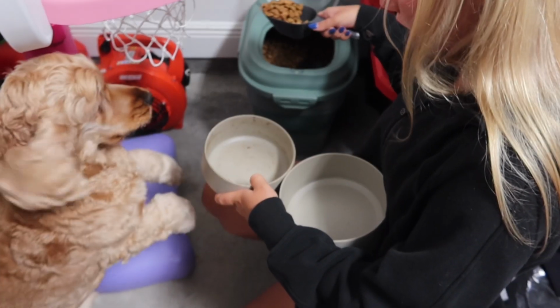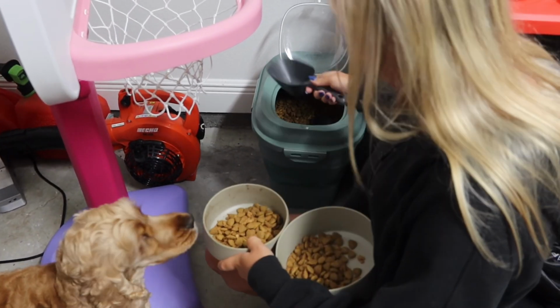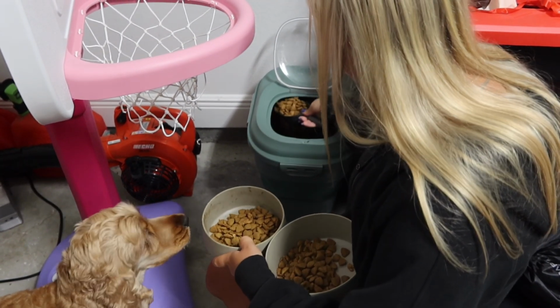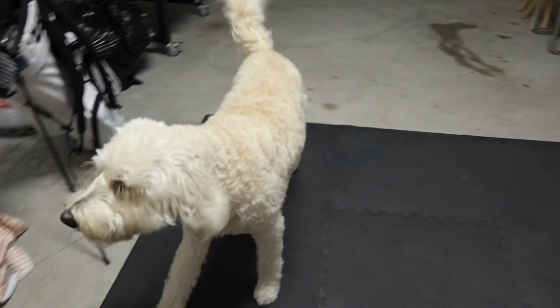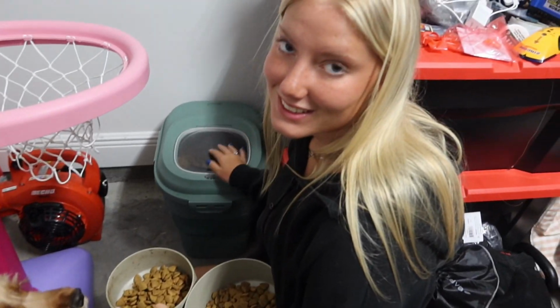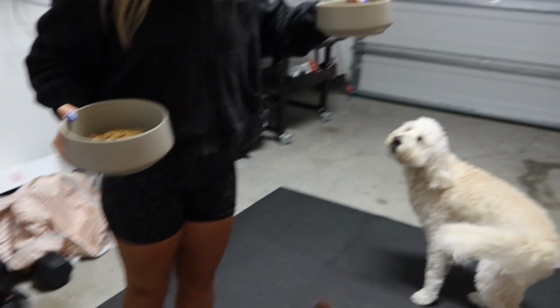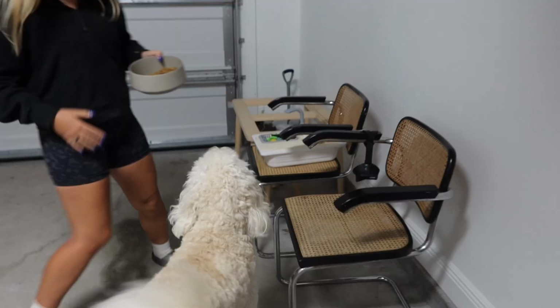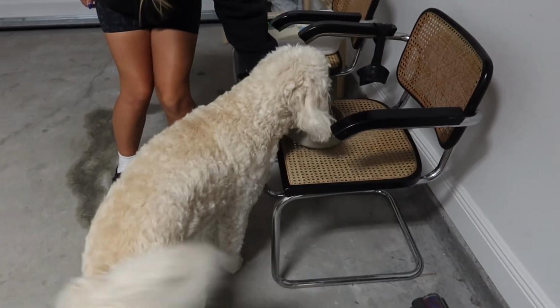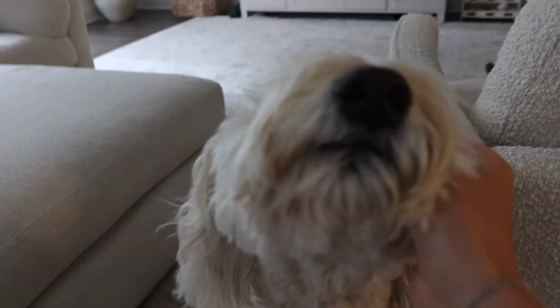No, you have to be patient, she's so excited. One scoop for Goldie, and a little bit more for the older sibling, Mabel. Maybe a little bit more for Goldie. Why is that? Because she's cute. Look at her little face. Oh, Goldie. Sit. Good girl. And that's literally all we do for the morning rounds. Did you finish your food, sweetie? Good job. You're so beautiful.